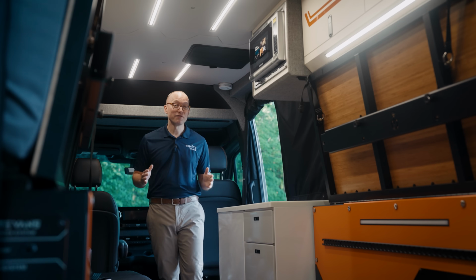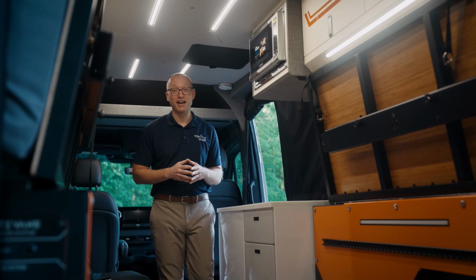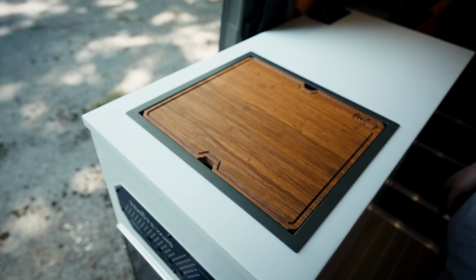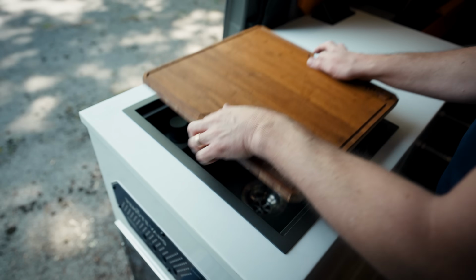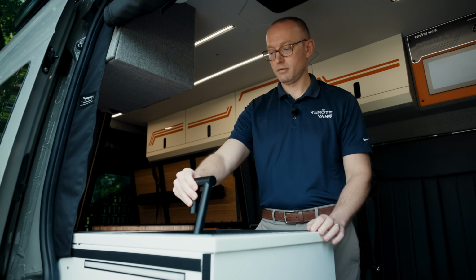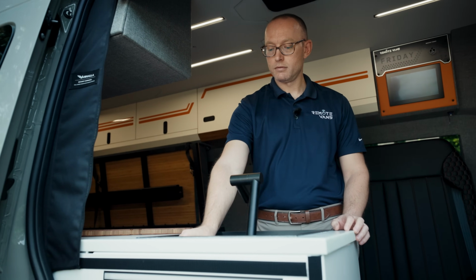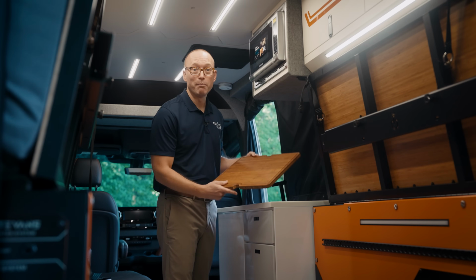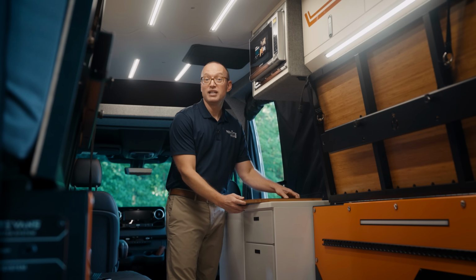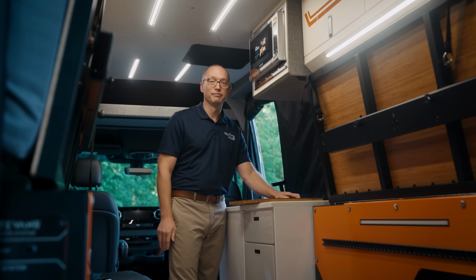This 2026 van has received over 100 updates when compared to our 2025. There's no shortage of those changes here in the kitchen. The first thing you'll notice is that our new 2026 vans come with a much larger, high-end sink with metal faucets and mixers. It's deeper as well. It also comes with a bamboo cutting board you can use as a sink cover. This is treated to be food grade, so you can cut and chop, use it as a proper cutting board.